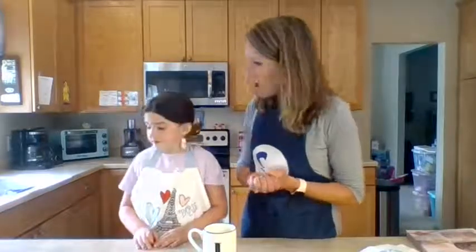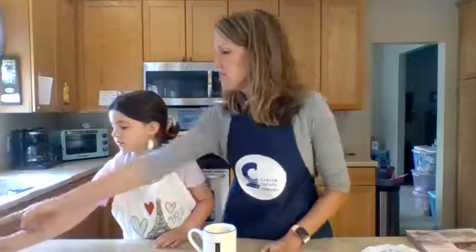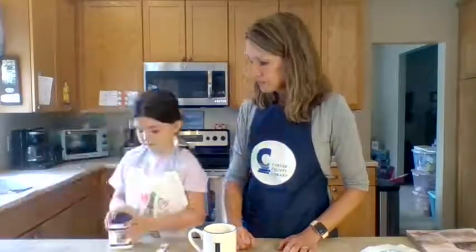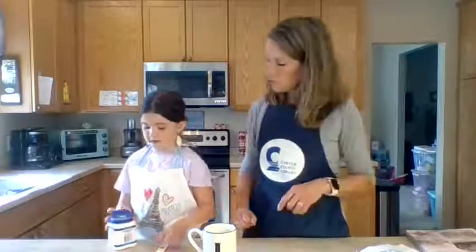Okay, now next up, a 1/4 teaspoon of baking powder. So that's going to be the little white one. If you want to show everybody, it's a pretty teeny little teaspoon, a 1/4 teaspoon. Okay, and grab your baking powder. Open it.